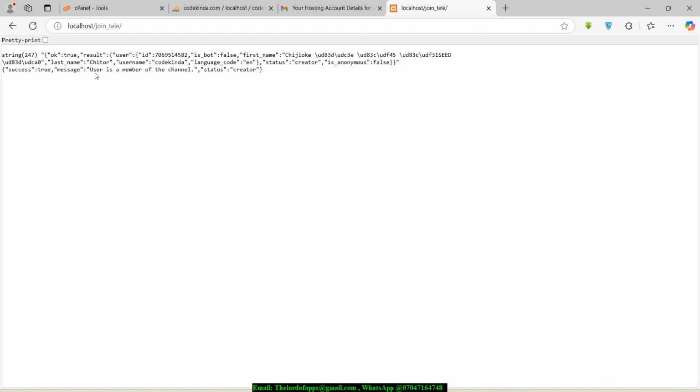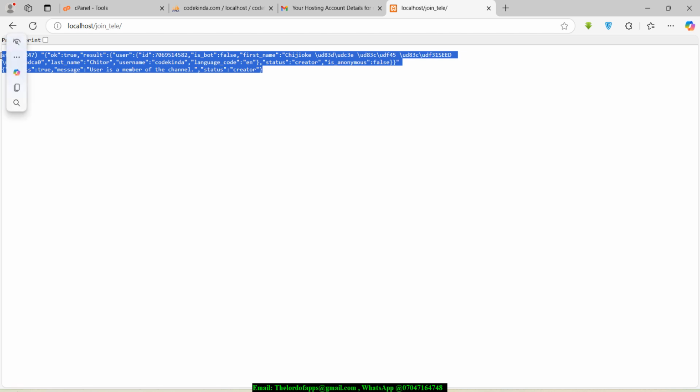And you see that it works just fine, and it says that a user is a member of the channel, and my status right here is creator. Look at it right here. So I'm basically a creator on that particular place. The same thing will happen if you're a member. It's going to print that the status is a member right here. If you're an administrator, it's going to also print that out right here. Okay, so this is basically how that works.